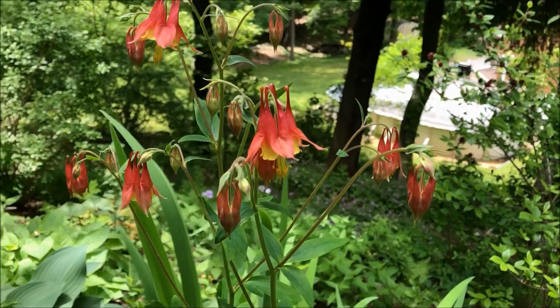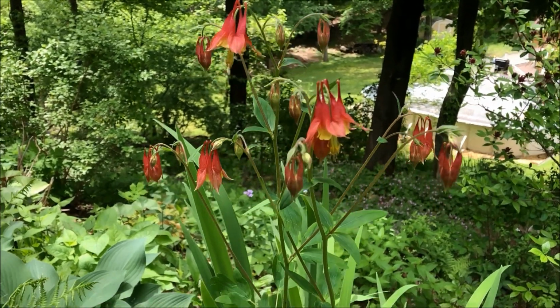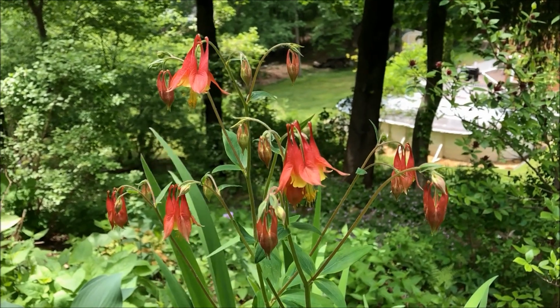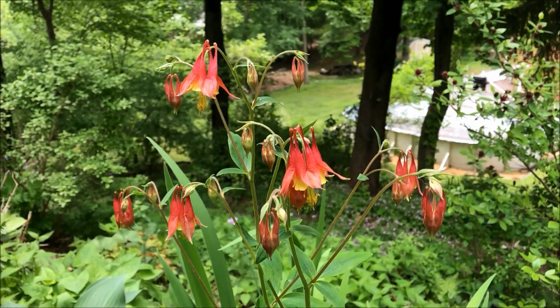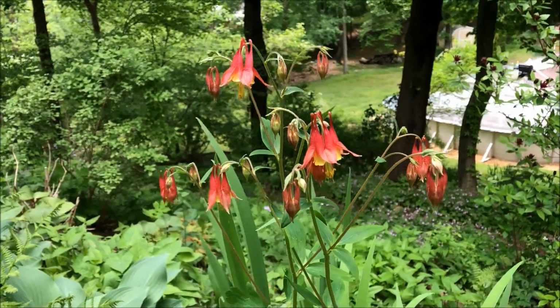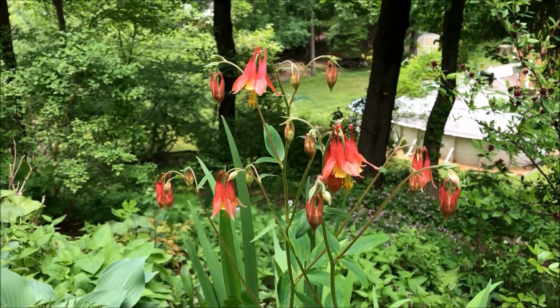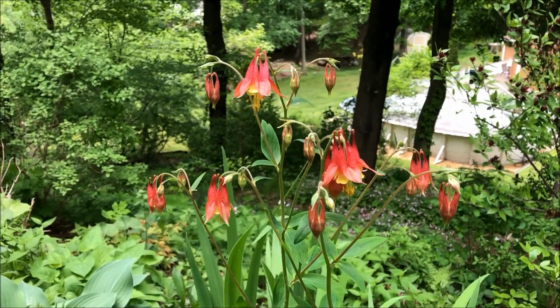Obviously there's several kinds. In the west they have their own. The Rocky Mountains have a blue one, there's a yellow one. This is our Eastern native columbine. We have one hummingbird species native here to the East Coast, and that is the ruby-throated hummingbird. This blooms pretty early, but it catches the hummingbirds just as they're returning from Mexico up the East Coast. So these are some of the first blooms that the hummingbirds can actually take the nectar from.